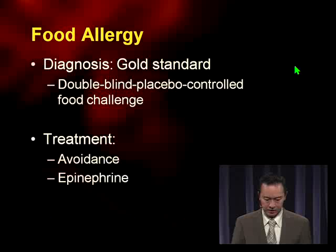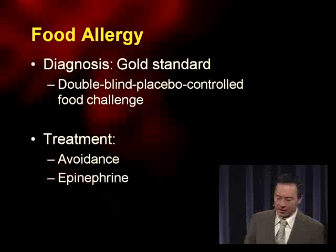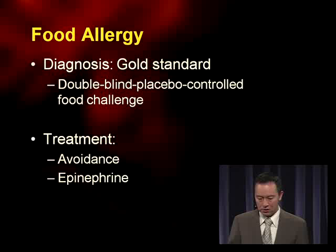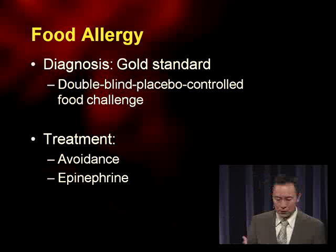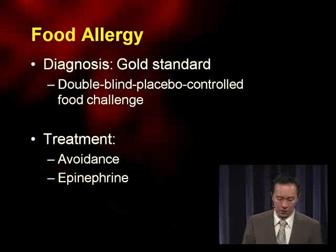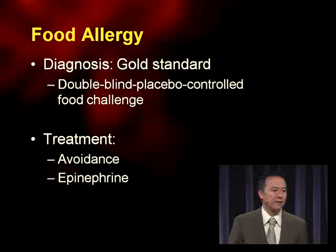So how do you make the diagnosis? Well, the gold standard, just for all to know, is a double-blind, placebo-controlled food challenge. No one really does that. It's very time-consuming, difficult to do. Usually just an open challenge is sufficient. How do you treat an actual food allergy, allergic reaction? Avoidance, and if it's severe where they may have some respiratory problems, epinephrine. Okay.